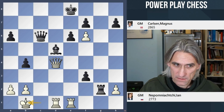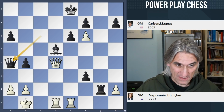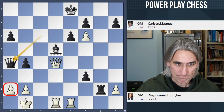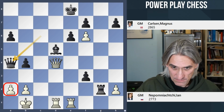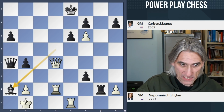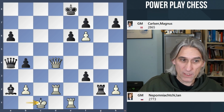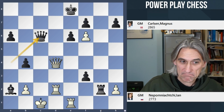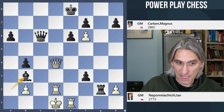King b1. And queen a4 is very nasty. So mate in a couple threatened with this one. Rook d2. And bishop takes a2 check was the final move. If king c1, then queen c6 here, and bishop b3 spells the end.